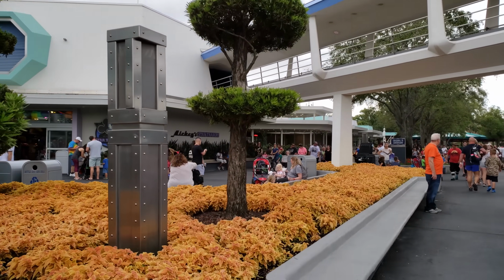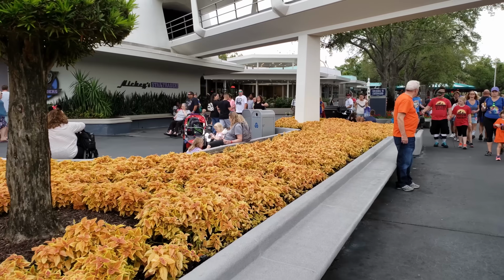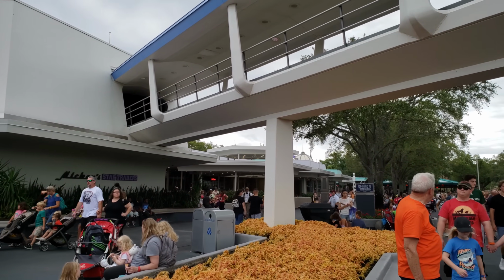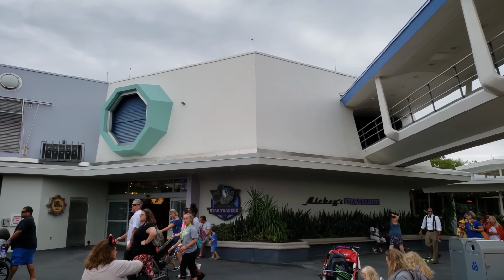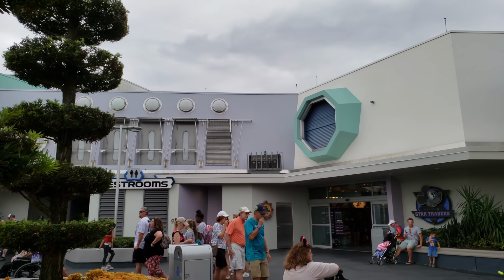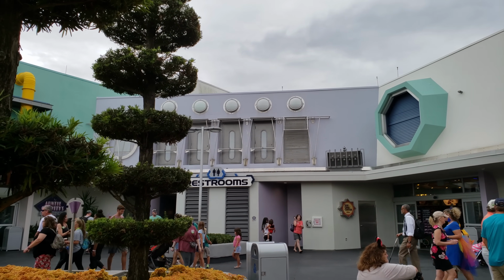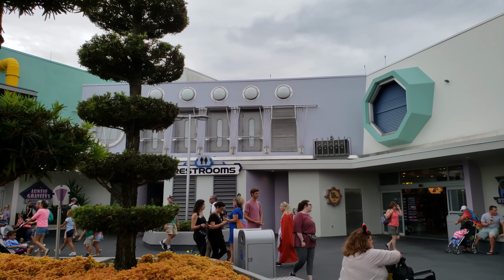And these planters kind of remind me of the Transportation and Ticket Center, but they're also kind of contemporary and futuristic. And there's the other side of Cosmic Rays, which I was talking about earlier, was based on that Frank Lloyd Wright architecture. Even the upper areas above the restrooms there are well themed with just different futuristic doorways there and all kinds of things. So just overall a lot of harmonious detail here in Tomorrowland.